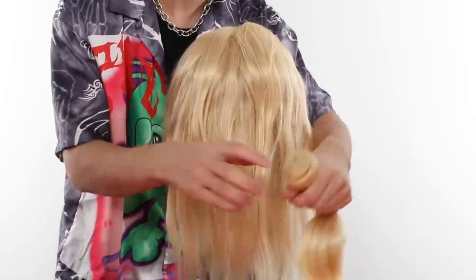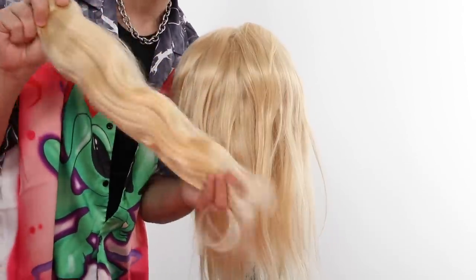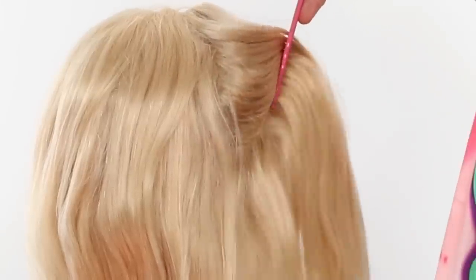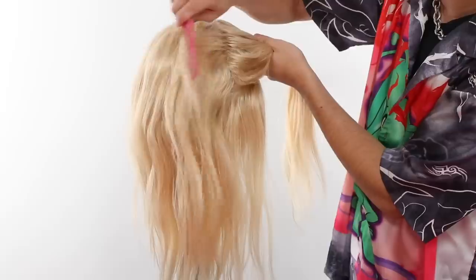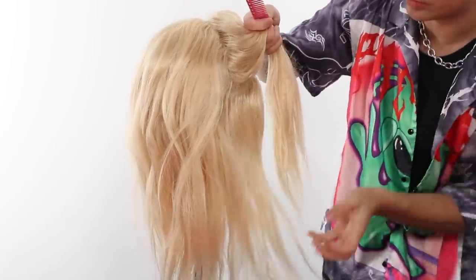So what we're gonna do is take our bundle over here. This is an 18-inch bundle. Everything I'm using today will be linked below for you guys. Let's get a section right at the wefts. Towards the bottom of our hair would be good. I don't want more bulk at the top. This wig is already really bulky. It's gonna make it even more voluminous and bulky. So I'm trying to go really low to the bottom of her hair.